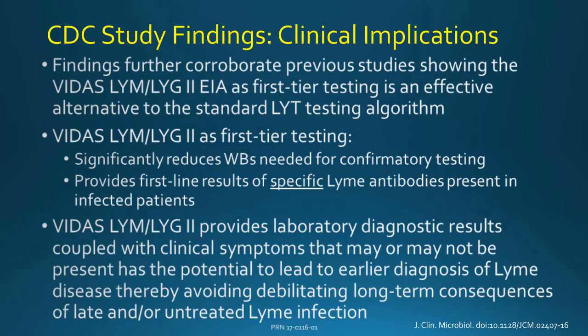So I'd like to say in closing, and I'd be willing to take any questions in a few minutes, that this dissociated assay actually provides your laboratory with quicker diagnostic results that you can couple with clinical symptoms that may or may not be present, giving you a window into the disease course and potentially leading to an earlier diagnosis and treatment of Lyme disease.